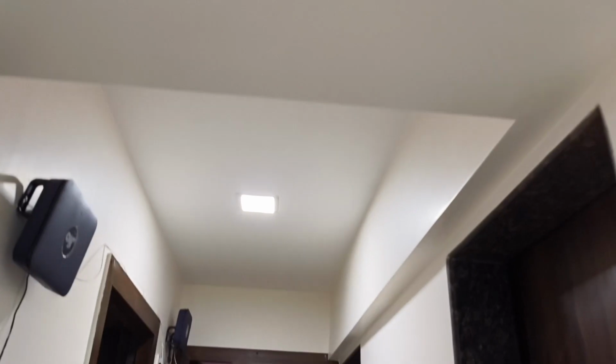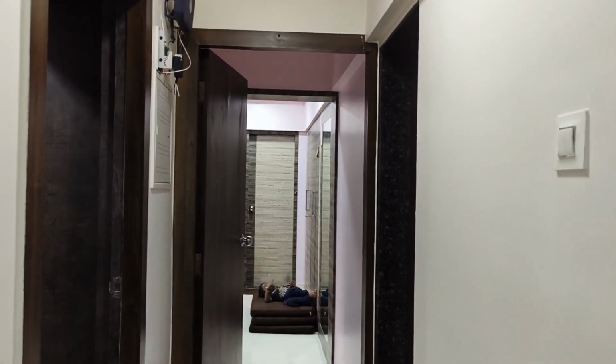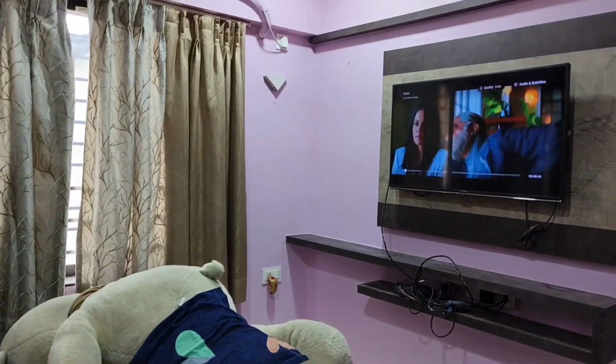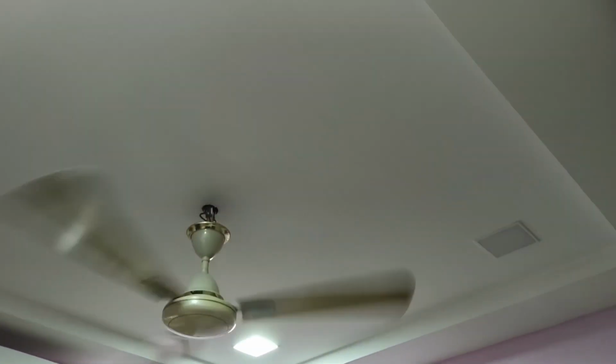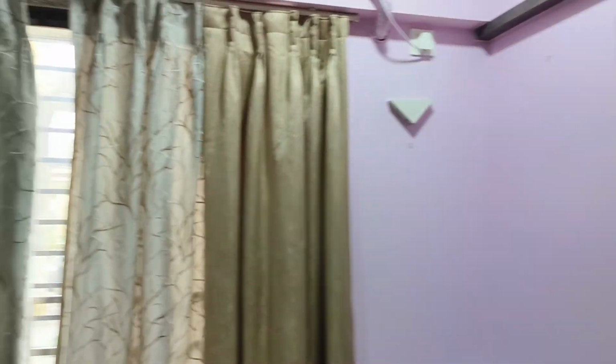Passage area. This is bedroom one. Work is completed with cleaning done.